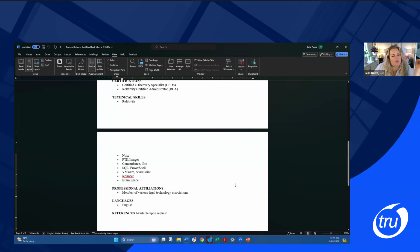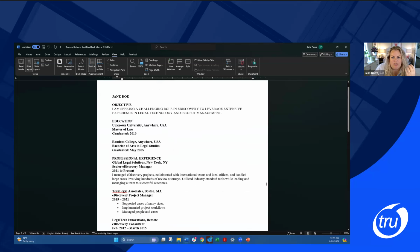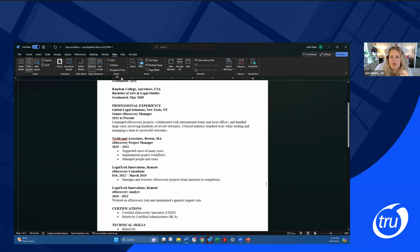Another thing that I would say as far as proofreading goes is move your education down to the bottom. When you have such a short amount of time to convey information to your reader, what have you done for me lately is so much more important than when did you go to school and what did you major in. Another thing that will increase your readability and allow your reader to glean more information is using industry-specific acronyms.